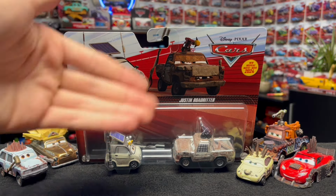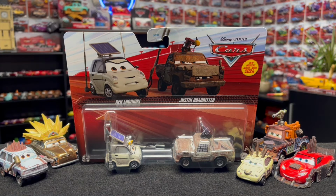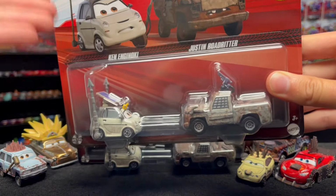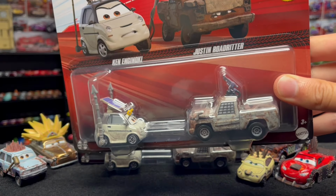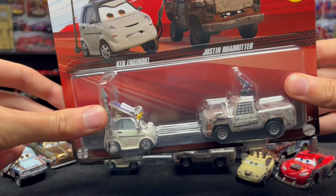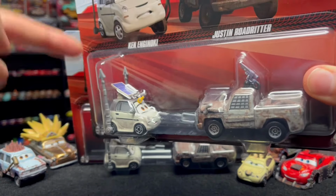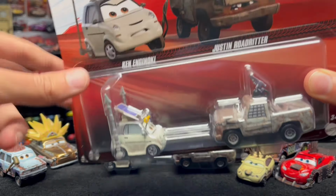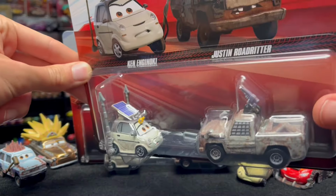Getting two brand new cars in the same 2 pack, that is pretty unheard of. But getting two brand new cars in a 2 pack where one of them is actually an error is even way more unheard of. Just look at this. This Ken Enginoki right here has not one but two spears on each of his back tires there. And I just was flabbergasted when I saw that.